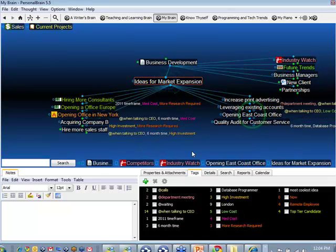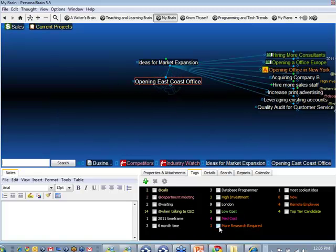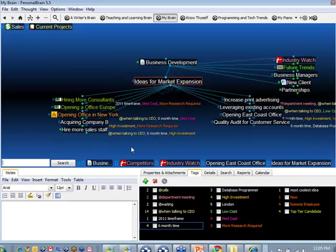So I've got this new idea. Now what I might want to do is tag it. So I'm going to tag this as medium cost. There will be some costs in opening this new office. Actually, I'm going to untag it as medium cost. I'm going to tag that as a high investment. It's going to be pretty expensive to open up a new office. This is something that we'd like to do now, so I'm going to add that tag to this. And it's definitely something that's going to take at least a 6-month time frame to execute. So now I've got these tags, and they're a secondary dimension in looking at information, but they're important.